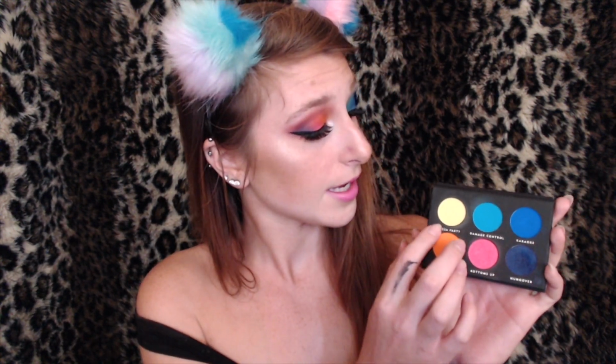This retails for $19 and it's all very bright. This is a matte shade, matte shade, matte shade, matte shade. This is kind of a glitter-y shade, but if you blend it out with a blending brush, it ends up being matte. And then this is a shimmer shade. So I don't love this. I was really excited when I got it. I was really excited to try it. I really like the theme. I really like the idea. I really like the colors because you guys know that I do like colorful eyeshadows.